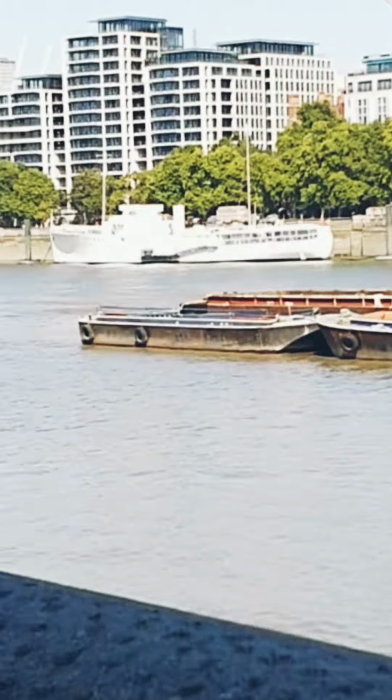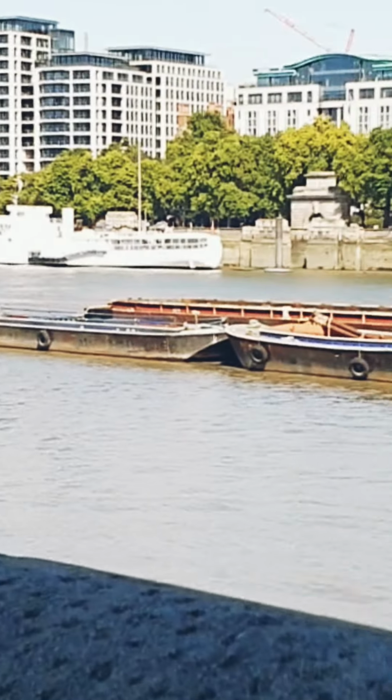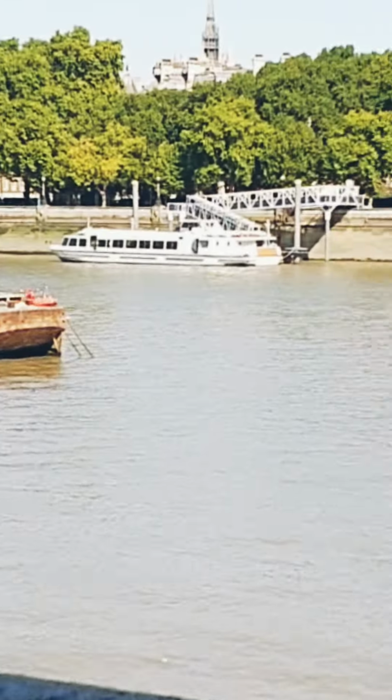But a lot of people don't actually appreciate the view of the Thames from the South Bank. It is actually quite an impressive view and quite picturesque.